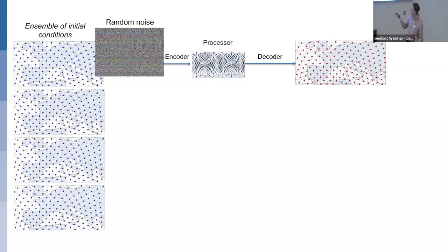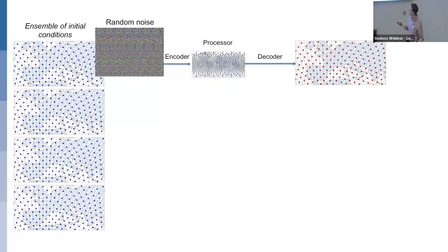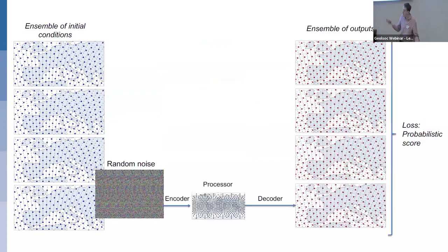Well, we're actually going to get an ensemble of initial conditions, and for each of them, we're going to provide additional random noise that the model's going to learn how to structure. So this is just extra noise to learn how to apply. Then we're going to propagate this initial condition and random noise through the same model n times to build an ensemble. Then we're going to score it with a proper skill score, the CRPS, and then we can backpropagate that to try and improve the CRPS.